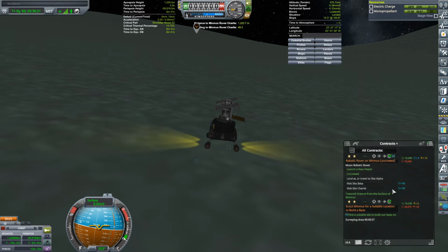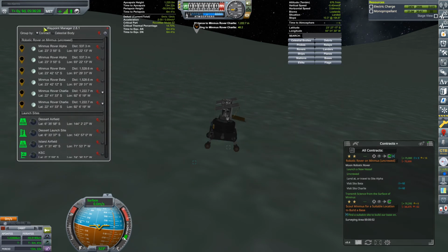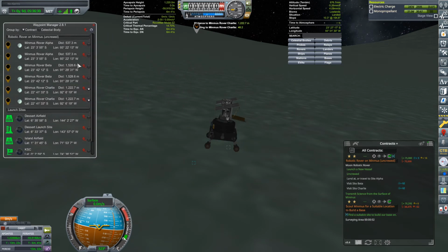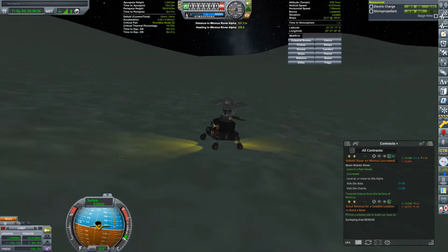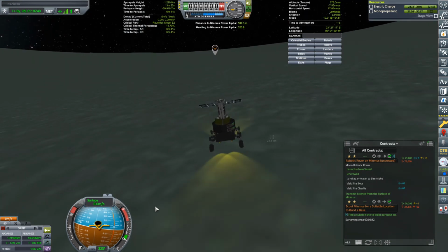What I was going to do is open up Waypoint Manager, and it tells you your distance to each of these. We have Alpha 537 meters away, so it's our closest one. So let's highlight Alpha. Alpha is right up the hill. We actually went over it.